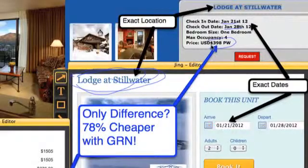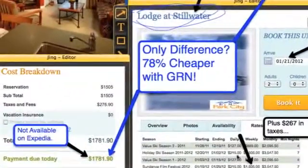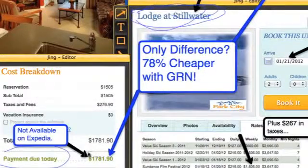$398 for the week inside our membership. Here's what it was on their website. If you look, the payment due for that same exact week, that same exact unit, $1,781.90, 78% cheaper with GRN. This is what I mean about when I said that the Platinum membership was the greatest purchase I've ever had. It saves me so much money and it causes us to go create so many memories.